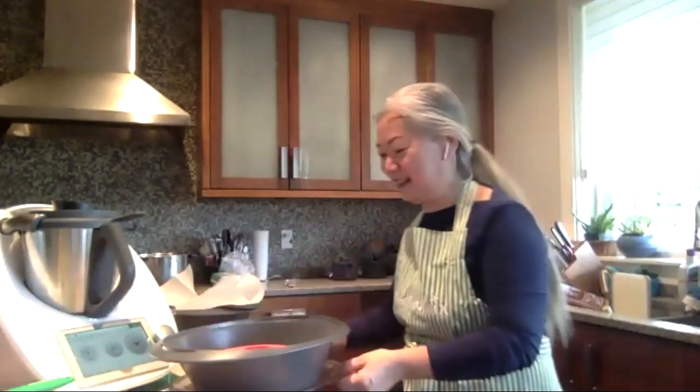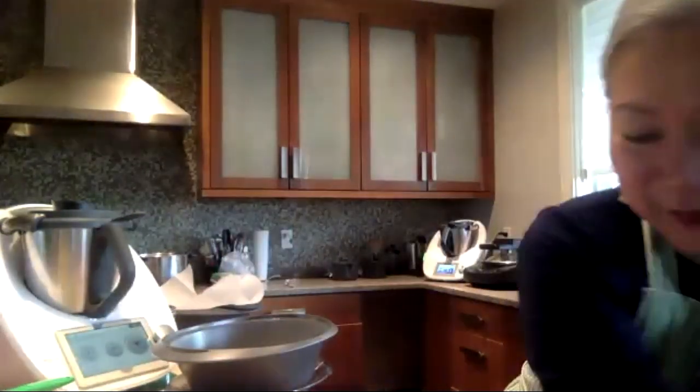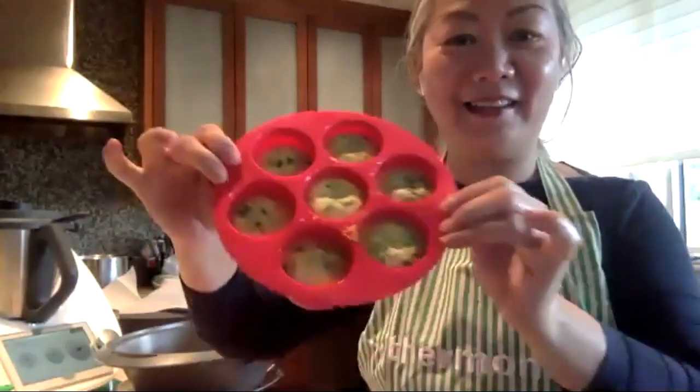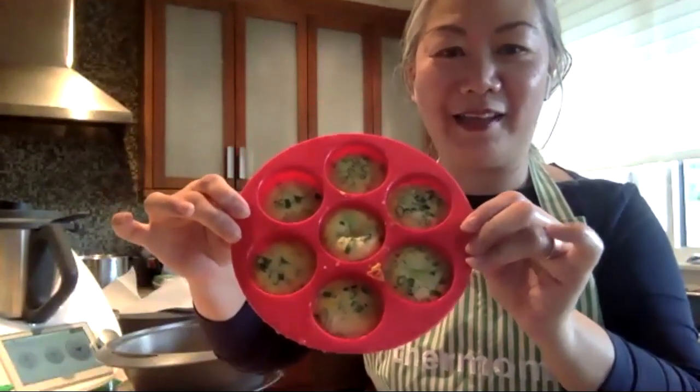So I've just taken it off. Let me show this to you. Ooh, it's hot. Actually, I think I can hold it. Have a look at that. See that? Oh, it looks great. This would be a mold for the volcano chocolate cakes as well. Yes, I think this would be great for muffins and things like that.